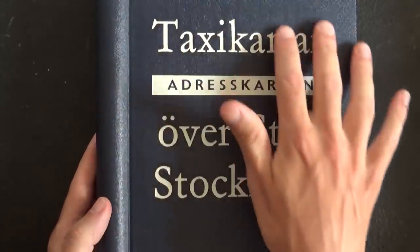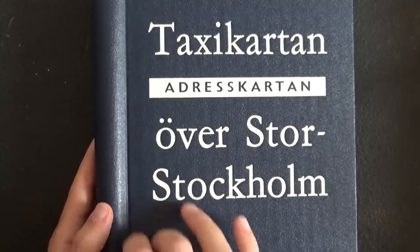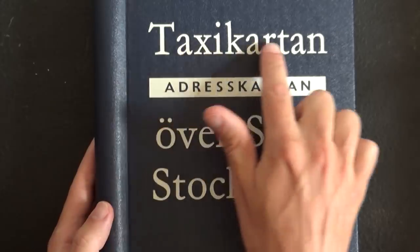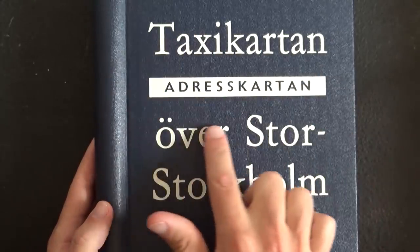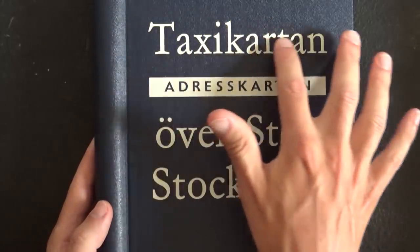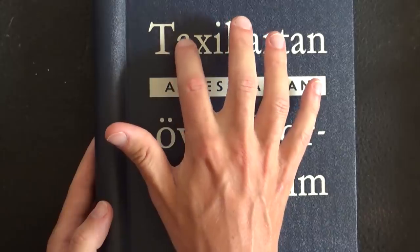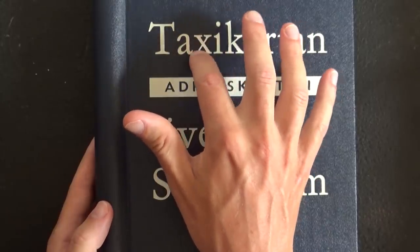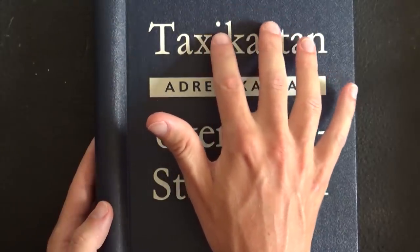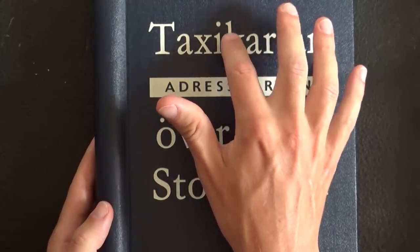Nice texture. Also, the letters here are like a relief. You can feel, even if you close your eyes, you can kind of read, touching the letters like this. Here we have an I, I think.